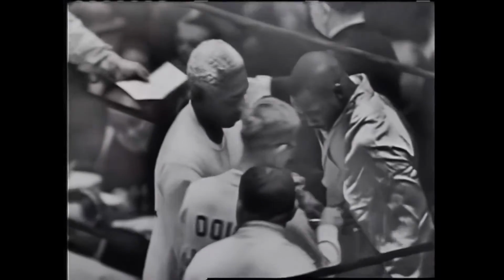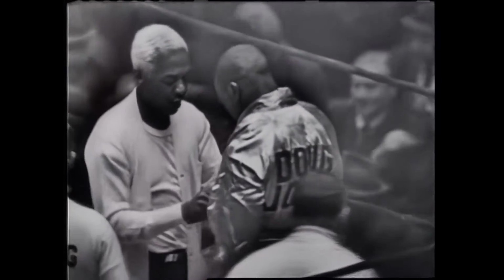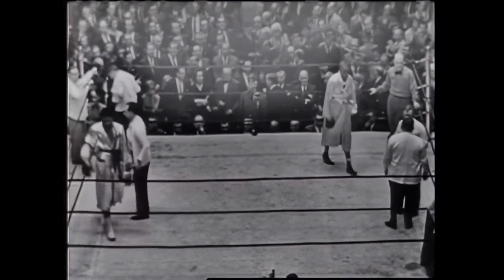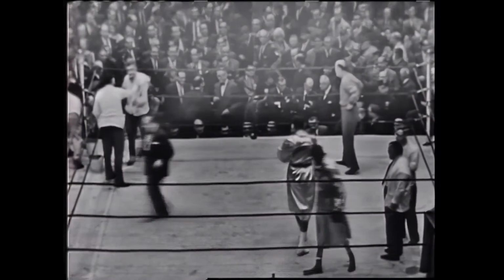It's been a while since we've seen a fighter that has taken as many punches and seemingly has just brushed them off like water off a duck's back. Doug Jones, who lost only 3 in 25. Clay going into this bout undefeated in 17 starts.